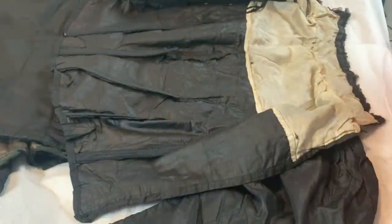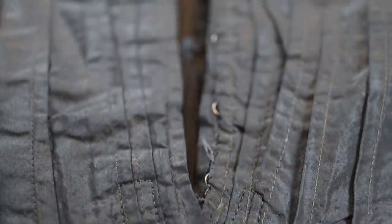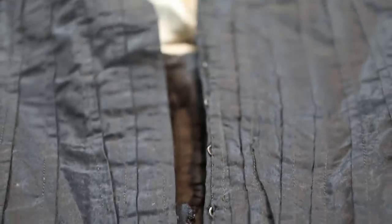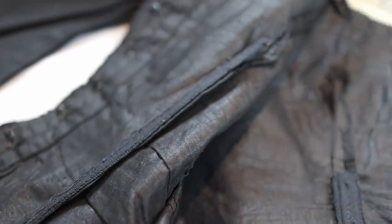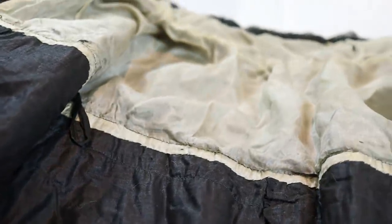The finish work on this is so nice. I don't have anything in my collection that's this nicely finished. We got boning at all of the seams and the darts. We got hooks and eyes still in place, not moved. Beautiful construction technique. Little bit of wear that needs a little bit of mending. But this thing is in incredible condition.